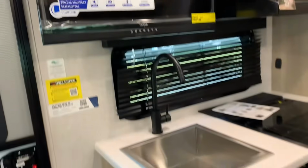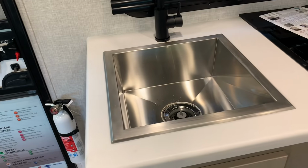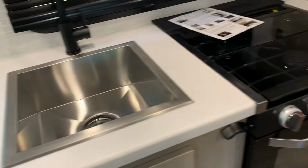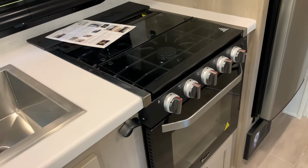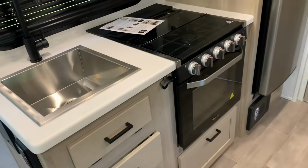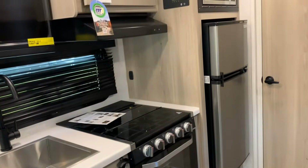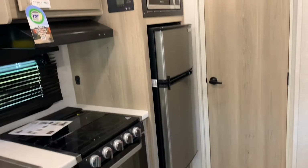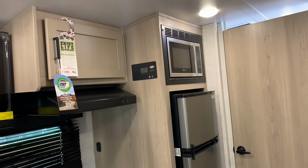Very exciting. The sink has remained a large sink. They're not going to get rid of that, of course. That was a nice upgrade a few years back. The oven was an option. Now it is standard on the Geo Pros. When there's a feature that's very popular, what Rockwood will do often is they'll just make it a standard build after that. 12-volt fridge, same fridge that we saw last year. In the microwave, you can also get a convection microwave if you'd like.